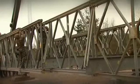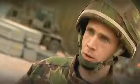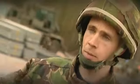Bridge has been blown up or out of commission. You put that bridge in next to it so you can allow it to be trafficked by civilians and military vehicles. And then you put in over culverts if they're damaged, just so the vehicles are raised up over the platform.